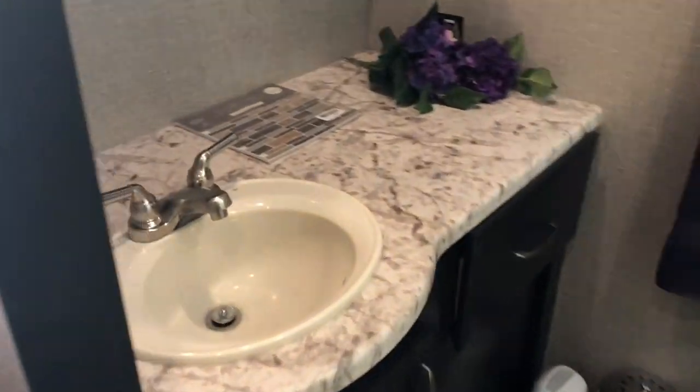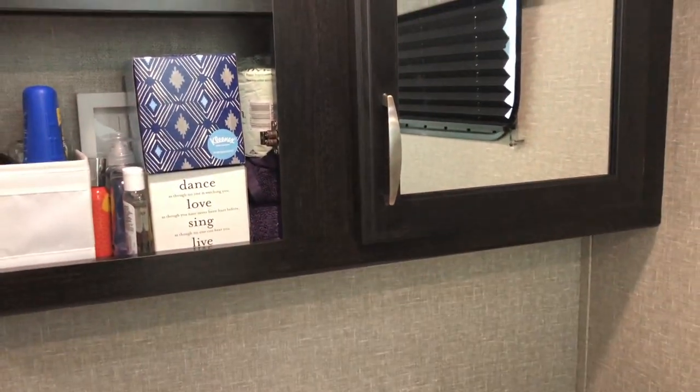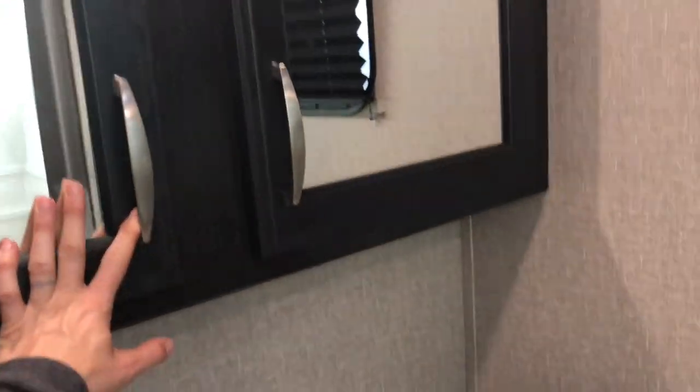Now, I chose this unit partly because I said already the large kitchen, but also because of the large bathroom. Again, if you're not familiar with RVs, the bathroom really isn't that big. When I shopped around, this was one of the nicest bathrooms in one of the smaller rigs. Got a pretty massive counter in here, a large drawer, and a whole bunch of cupboard space up here.